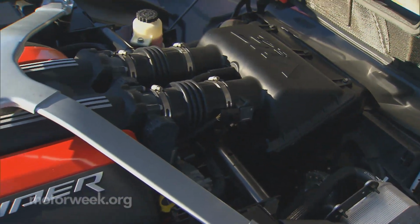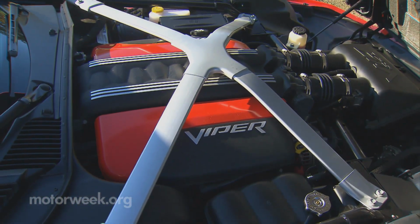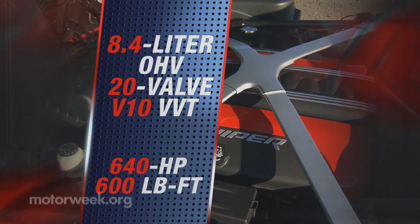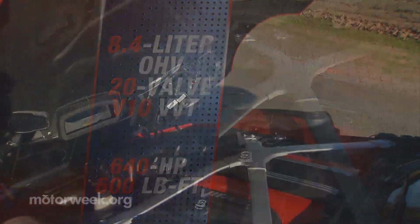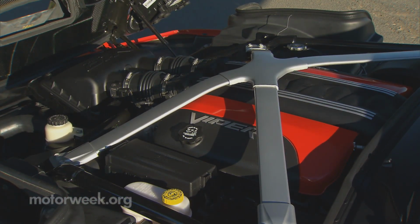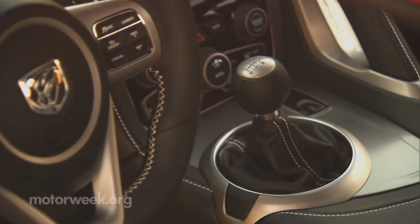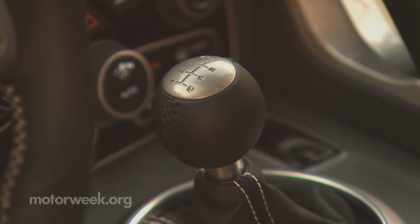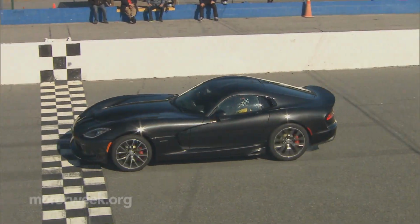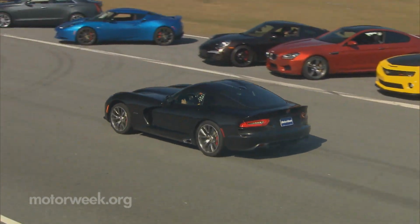And there's still 8.4 liters worth of V10 under the hood, although it's also gotten lighter as well as stronger. Horsepower is up to 640, with torque coming in at 600 pound-feet. It's one of our all-time favorite rhythm sections, and we're glad to hear it rocking out once again. Transmission remains Tremec 6-speed manual only, but it likewise is improved, working far more smoothly than before.